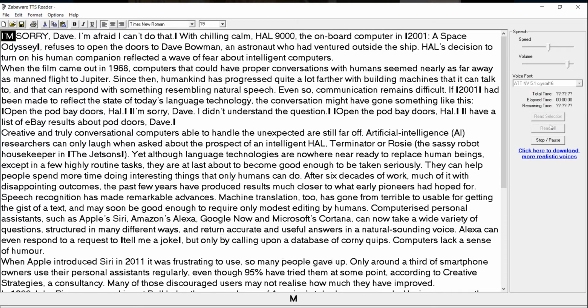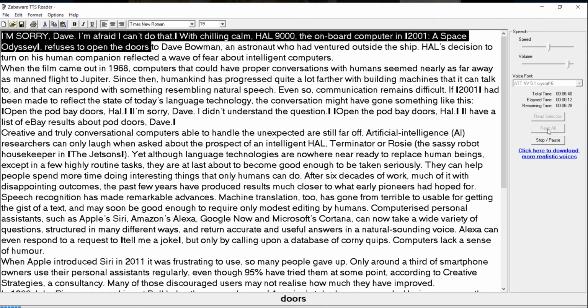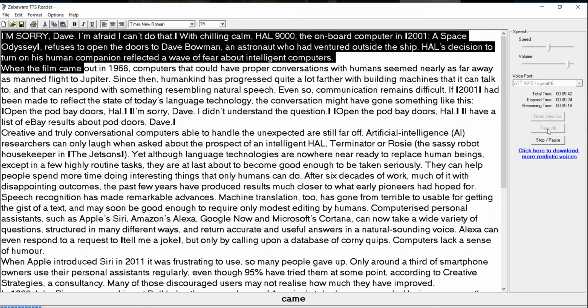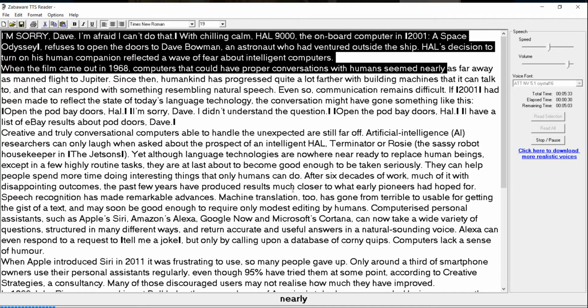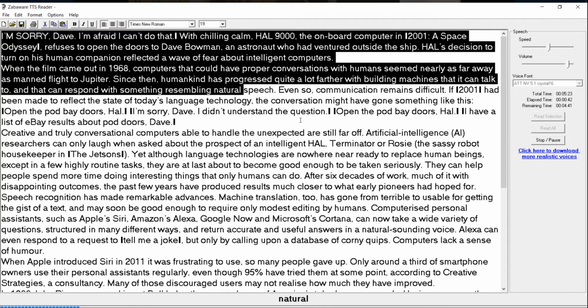It sounds nice. I am sorry, Dave. I am afraid I can't do that. With chilling calm, HAL 9000, the onboard computer in 2001, A Space Odyssey refuses to open the doors to Dave Bowman, an astronaut who had ventured outside the ship. HAL's decision to turn on his human companion reflected a wave of fear about intelligent computers. When the film came out in 1968, computers that could have proper conversations with humans seemed nearly as far away as manned flight to Jupiter. Since then, humankind has progressed quite a lot farther with building machines that it can talk to and that can respond with something resembling natural speech.